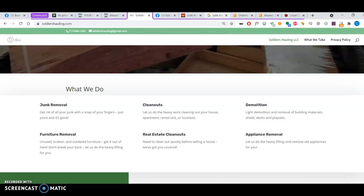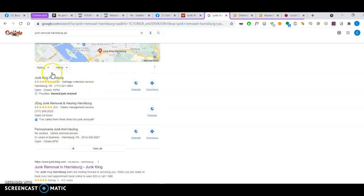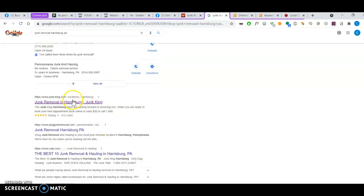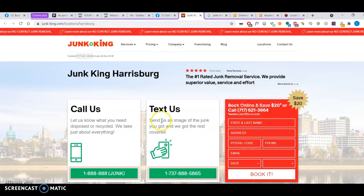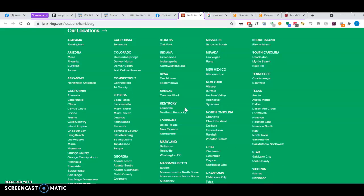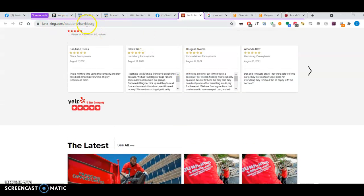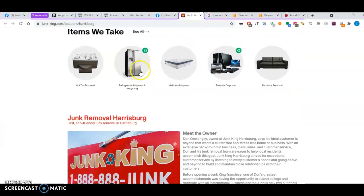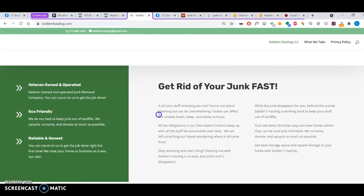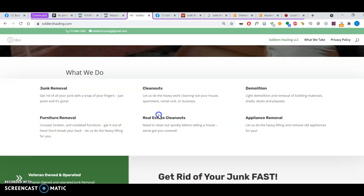So let me take a look at your competition. If someone searches for junk removal, Harrisburg, PA, in the map pack here, which I'm going to talk about soon, you find Junking is the first here, and in the organic sections here, Junking is also here. So let's go to their website and look at it. And you can see they have quite a bit more text than you have. Obviously, they're located nationally, but what I'm looking at is just the Harrisburg location site. And that probably factors into why they're ranking first before you. So I would increase the amount of text that you have here and saturate it with keywords to about 1,000 to 1,500 words of text.